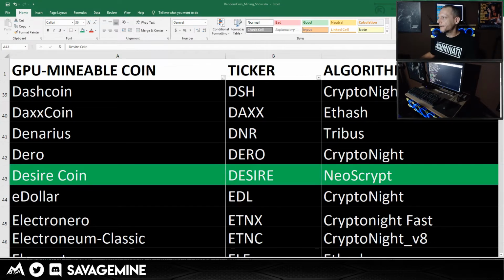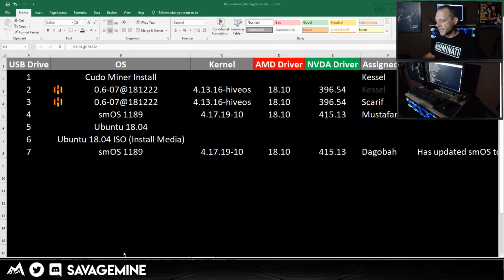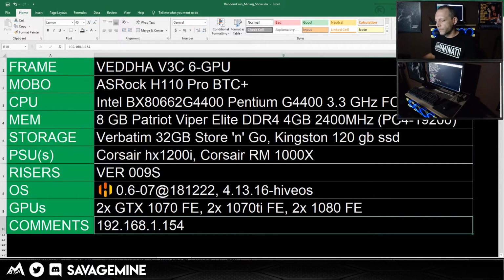Let me get out of that video. We'll start with, if we have time, we'll do a different rig, but we'll be using the NVIDIA rig to start, and this is the hardware that we're working with here.